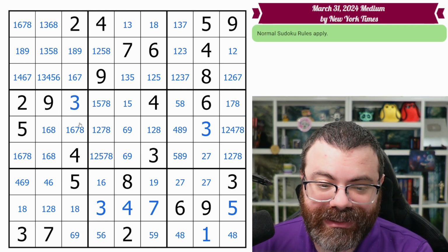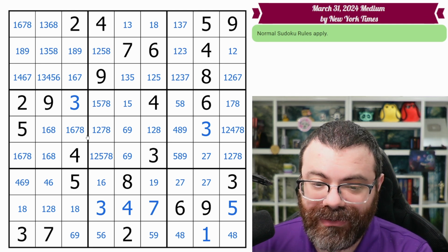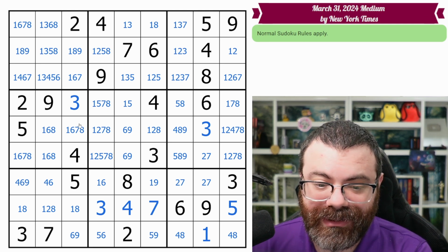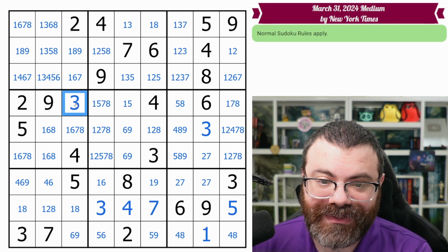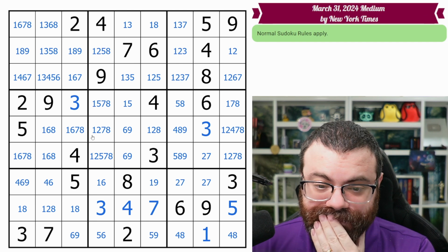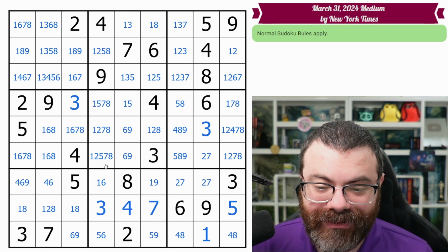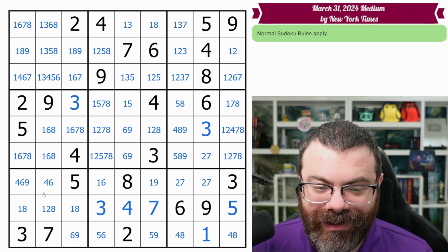Now, what does that get us? Not a whole lot. So we got to keep looking for stuff. We're trying to follow up on this 3, but I'm not really seeing much to do with it. So we just got to keep looking, right? And this is getting kind of boring for me. I don't know if I want to finish the puzzle this way.